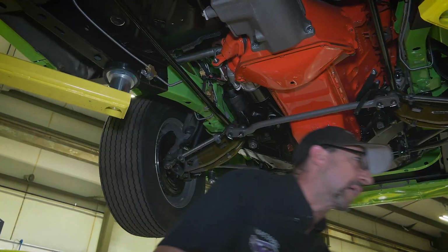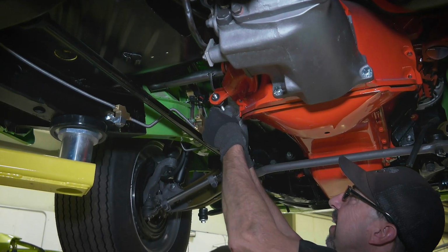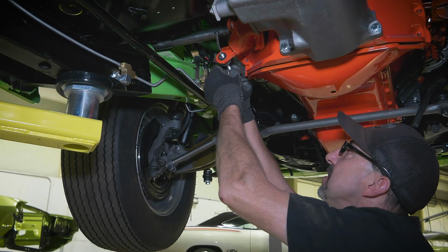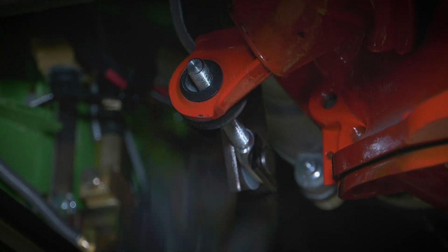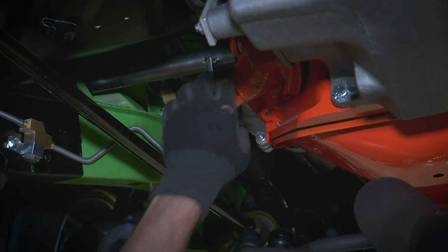Okay, there's that. I'll grab my clip. I'm still working on the underside of our 70 Superbird tribute car. I'm gonna go ahead and build out the rest of the clutch linkage and get that speedometer cable installed. Kind of wiggle them around and wiggle the rod, then they pop in there like that. See that? So that keeps that on there. So now we're all set on that.